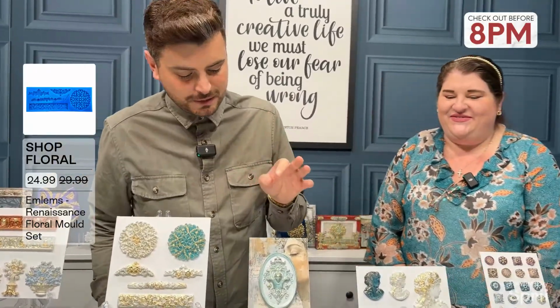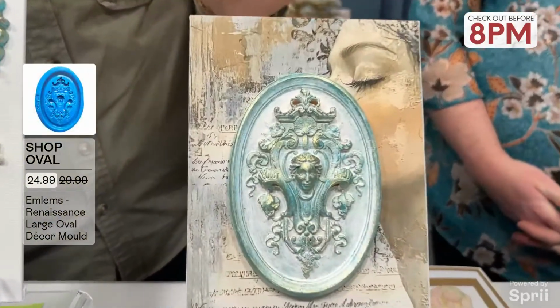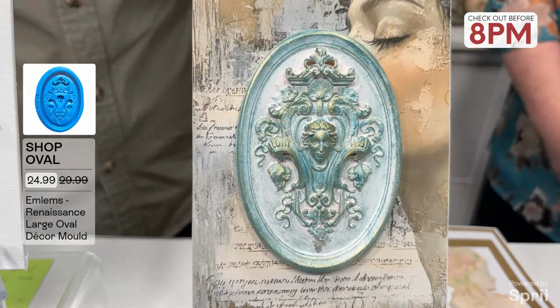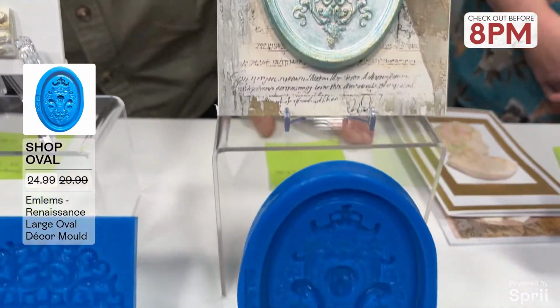We're now going to move on to our oval here. Now, this is our large oval. A wonderful plaque emblem. It's incredibly detailed on here. Such a Renaissance picturesque image. This is Shop Oval, and for this one here, it's £24.99. And then again, you've got a saving of £5.